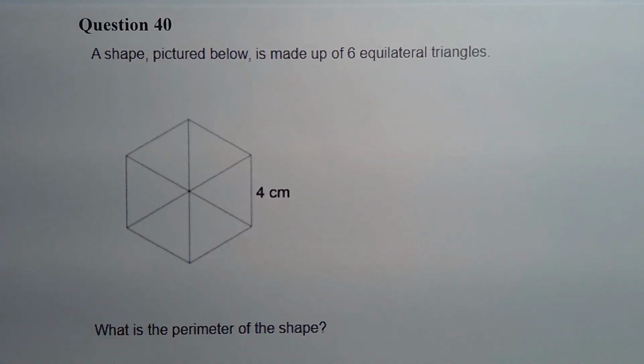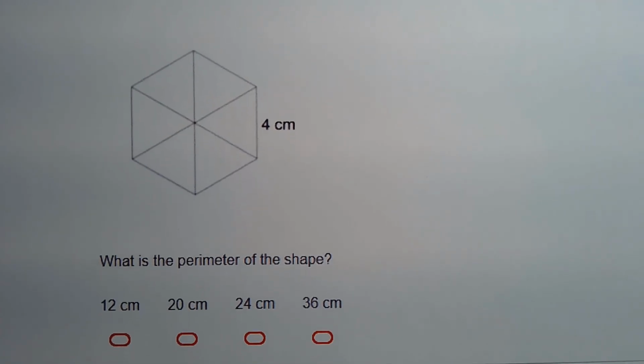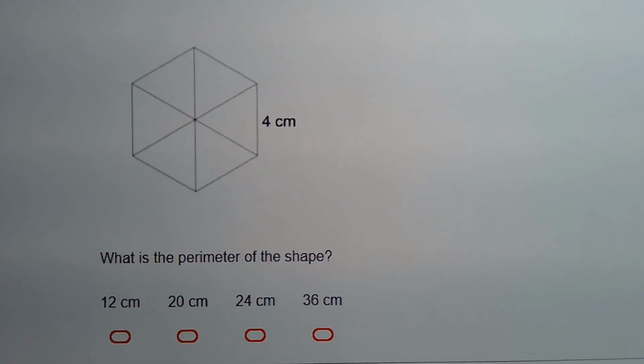Question 40. A shape pictured below is made up of 6 equilateral triangles. What is the perimeter of the shape?